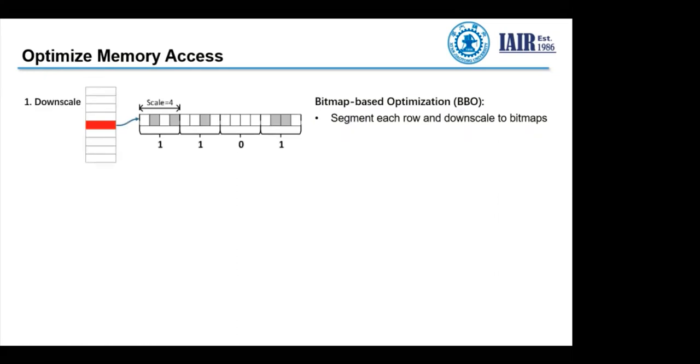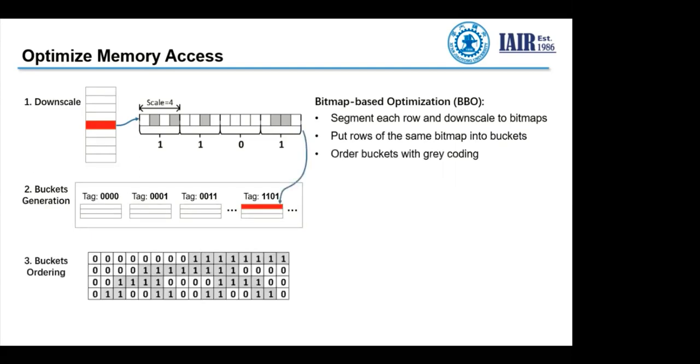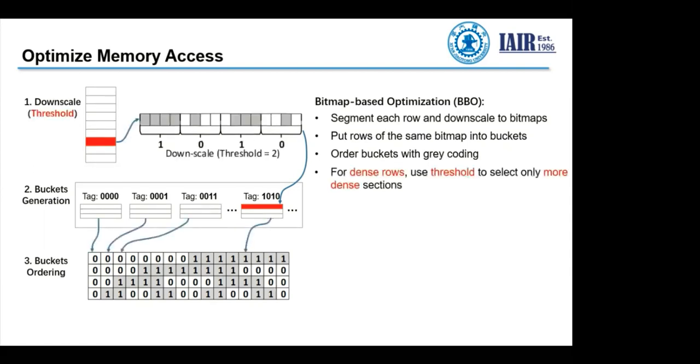So to optimize the memory access, we propose a bitmap-based optimization. We will segment each row and downscale it into bitmaps according to the picture. And then we put those with the same bitmap into buckets. After the buckets are generated, we order the buckets with Gray coding so that the adjacent buckets only have one bit difference. In this method, we also consider the dense rows. Most of the bitmap of it may be one. In this case, we use a threshold to select only the denser sections as shown in this picture.